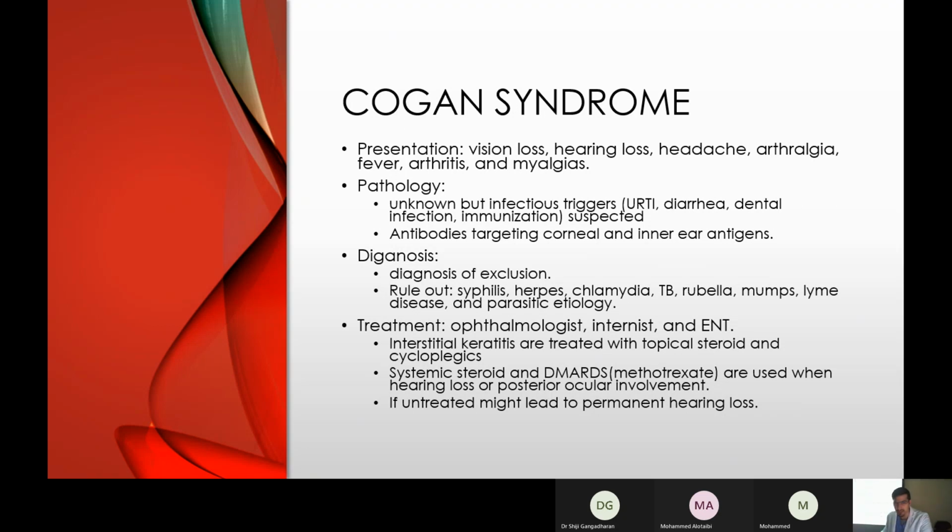Also, the pathology is unknown. Infectious triggers like upper respiratory tract infection, diarrhea, dental infection, and immunization are suspected. It is antibodies targeting corneal and inner ear antigens. Diagnosis is a diagnosis of exclusion. You have to rule out syphilis, herpes, chlamydia, TB, rubella, mumps, Lyme, and parasitic infections, all the causes of stromal keratitis.